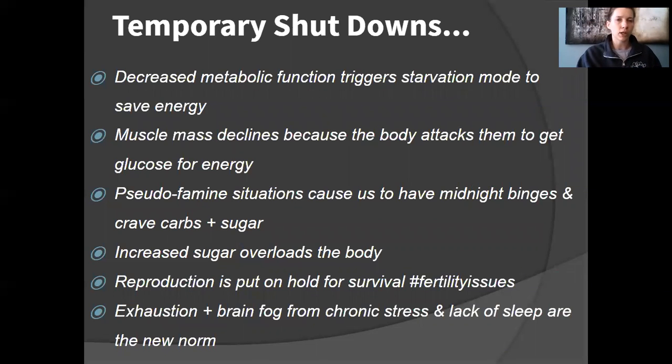And I'm not going to go over all of these. You can definitely read these. But we have decreased metabolic function, triggering starvation mode to save energy. So this is where we have issues with weight gain. We have issues with metabolism and energy storage, right? Let's see what else happens.